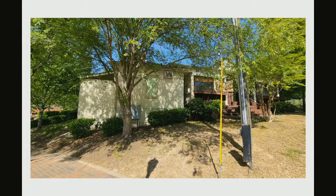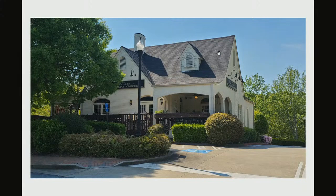Let me back up. Just to walk everybody through, I think everybody knows this is the existing building, which was a house built probably in the 40s that was converted into the restaurant.